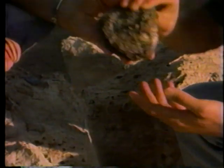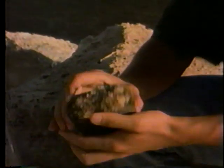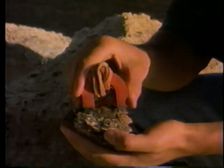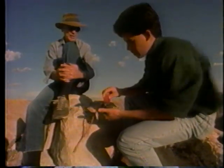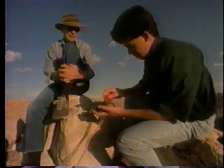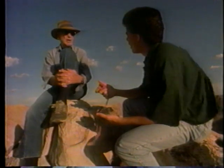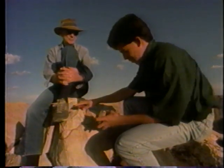As a matter of fact, what do you think that might be, Mike? I'm not sure. It's pretty heavy. See if it's magnetic. Yeah, I can feel the pull. Is it? That's part of the Canyon Diablo meteorite that formed Meteor Crater 50,000 years ago. Solid iron.